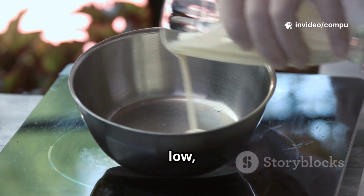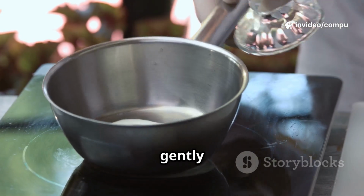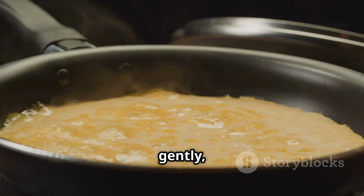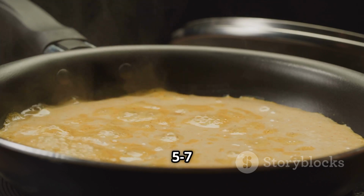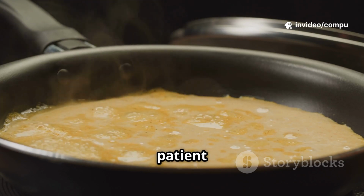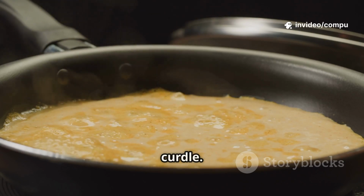Lower the heat to low, then add heavy cream, stirring gently to combine. Simmer gently, allowing the sauce to thicken slightly. This usually takes about 5-7 minutes. Be patient and don't let it boil, or the cream may curdle.